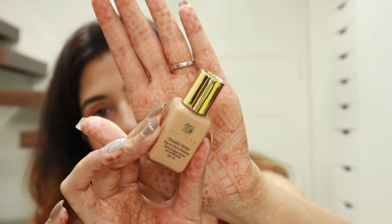The next thing is Estee Lauder. I got this Estee Lauder Double Wear Foundation in the shade Cashew. Even this I wore for my marriage. I've been eyeing this foundation for more than a year, but I was just waiting for the Pink Friday sale. It's really chotu, yeah. It's too small for 1800, and I got these samples also free from Estee Lauder.